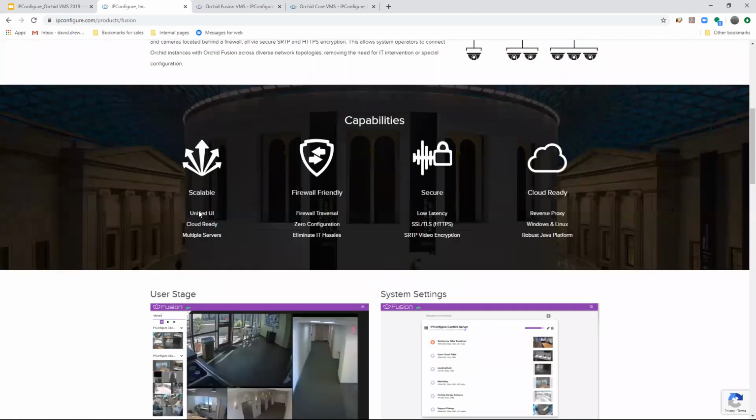It's fully scalable. I can add as many Orchid Cores into my system and bring them together into an Orchid Fusion as I need. We have customers that have thousands of locations running on one Orchid Fusion, able to get to all their cameras in their system from one single pane of glass or one browser tab open. It is very firewall friendly.